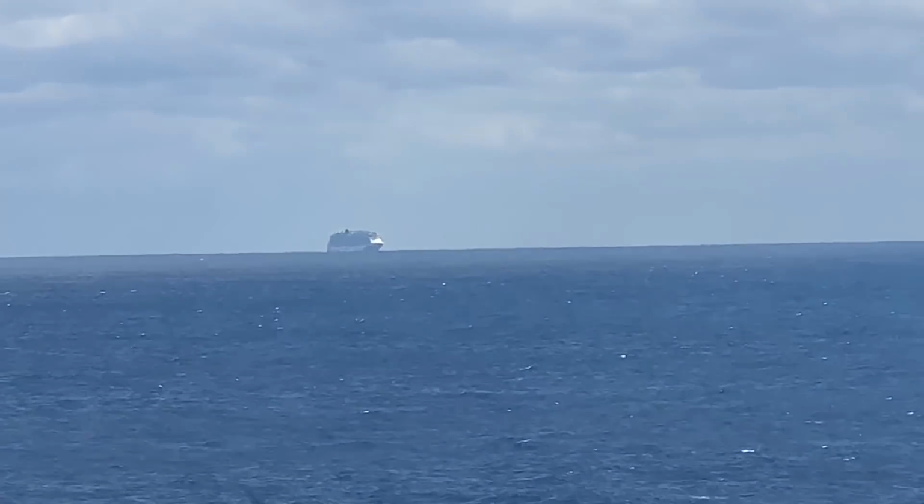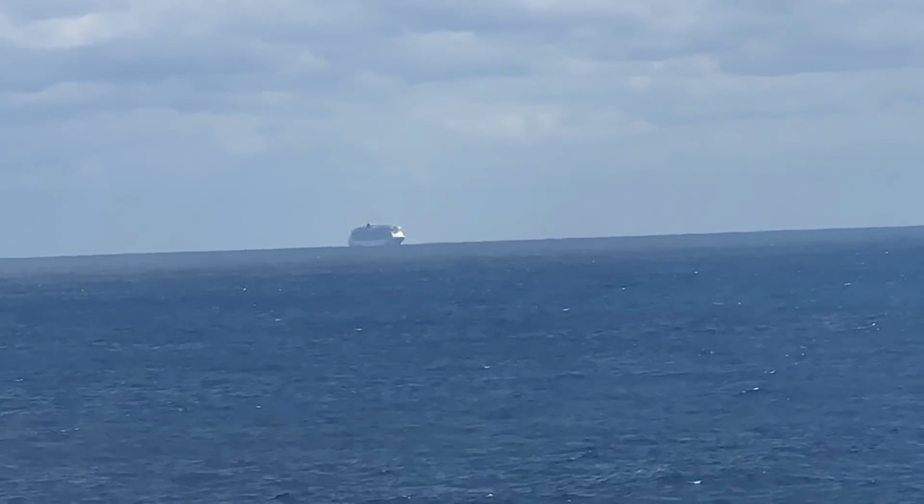It's finally starting to warm up a little bit. I need a jacket still. We have a ship off in the distance, looks pretty big. Can't tell if it's Royal or MSC.